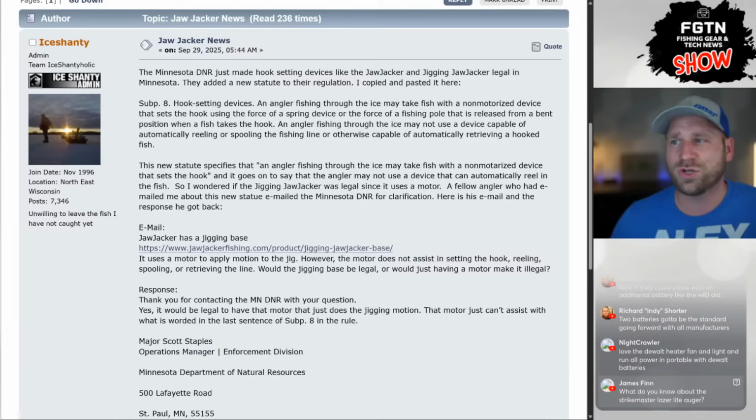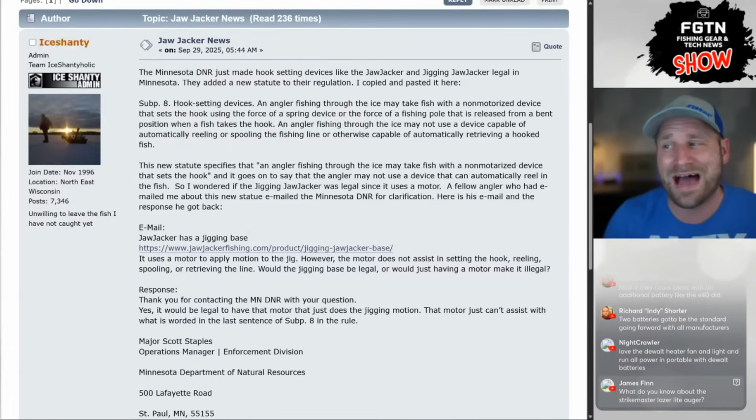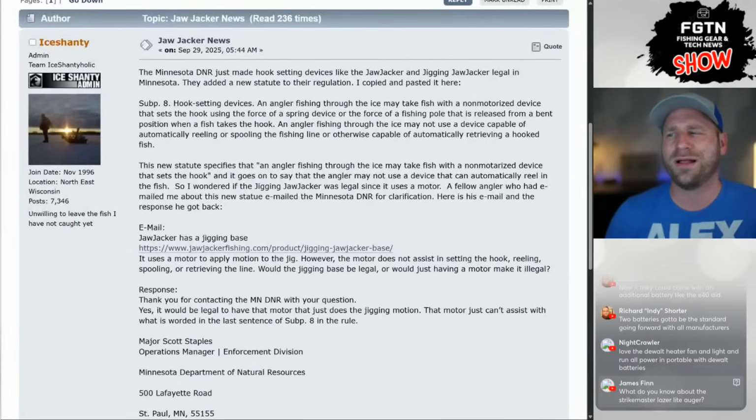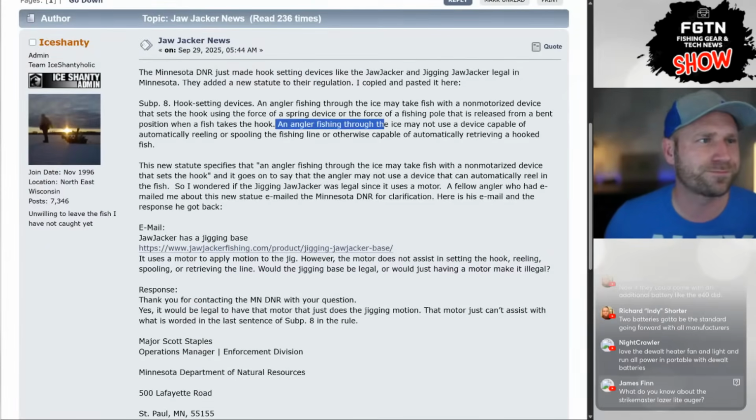The question was around a jigging jaw jacker. Is it legal in Minnesota? Because the article that's now written in there is around hook setting devices. It says an angler fishing through the ice may take fish with a non-motorized device that sets the hook using the force of a spring device or the force of a fishing pole that is released from a bent position when a fish takes the hook.